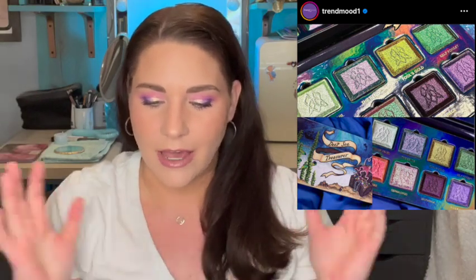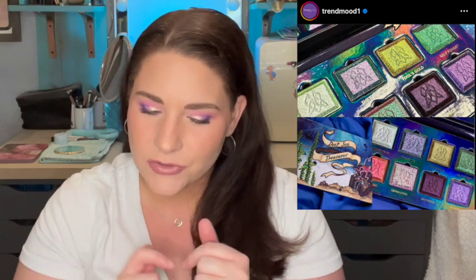And so I just, with these, if they had little quads of shimmers that went together, that if you put down a neutral base, you could fill in with the shimmers, I would be happy to buy that. But I don't necessarily want to buy just a stained glass collection or just this collection or just this collection. I would love if they had curated little bundles, and maybe they do.